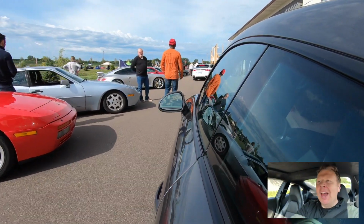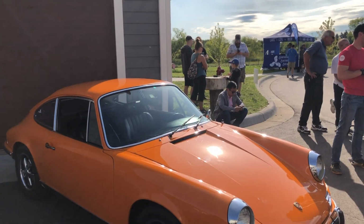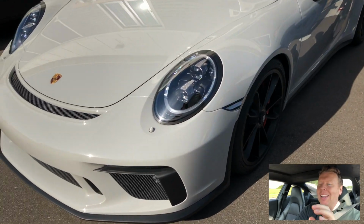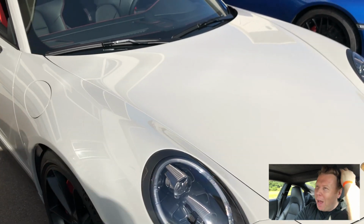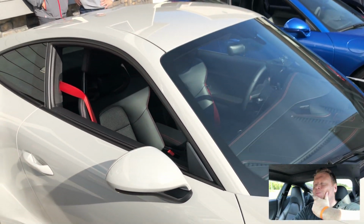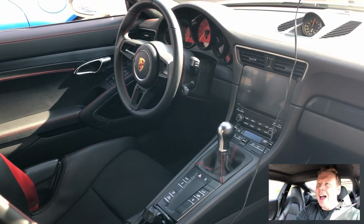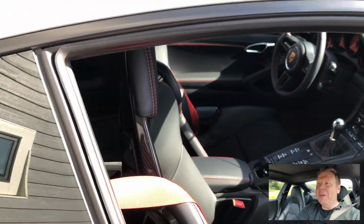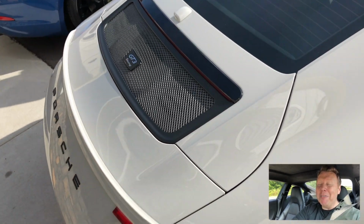I think my favorite car that I saw there was either the vintage orange 911T or the chalk colored GT3 Touring. Oh my God, that was amazing. Deviated red stitching on the interior, carbon fiber bucket seats. I think that's the first time I've seen one in real life, besides, you know, drooling over the website every time I build one. So absolutely, got to see some friends, got to meet a few people, had a really great morning.